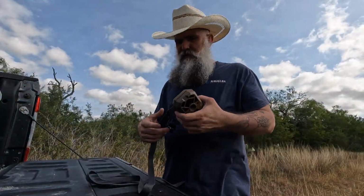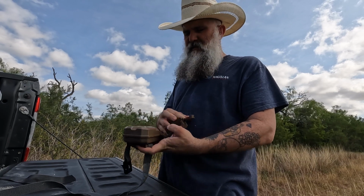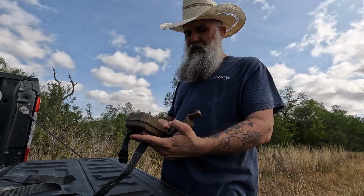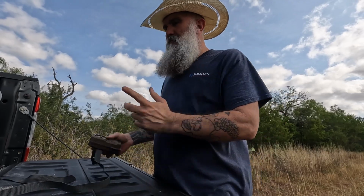We are at our next stop. Got this trail cam. This is a Muddy. I think this is a $29 one. Sometimes you get it for $24, $25. It says no SD, but it doesn't tell me the battery life.